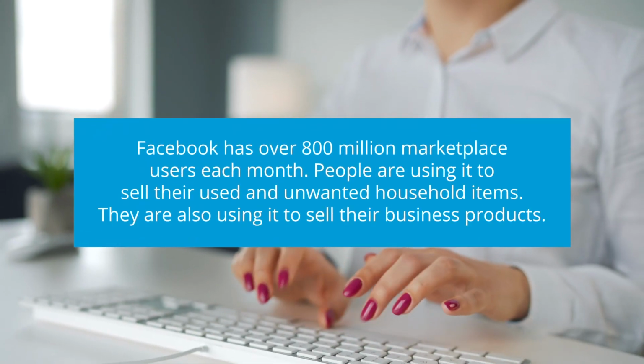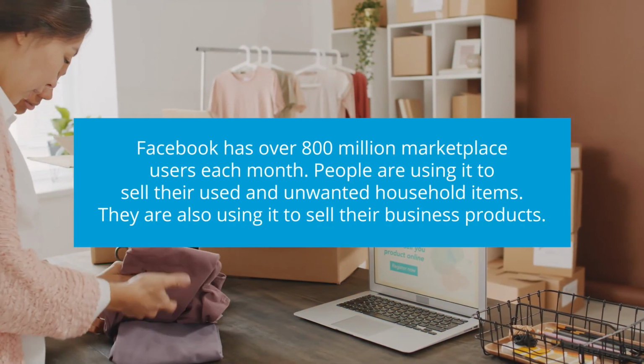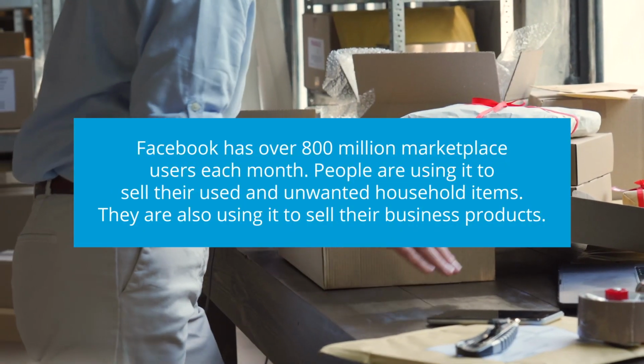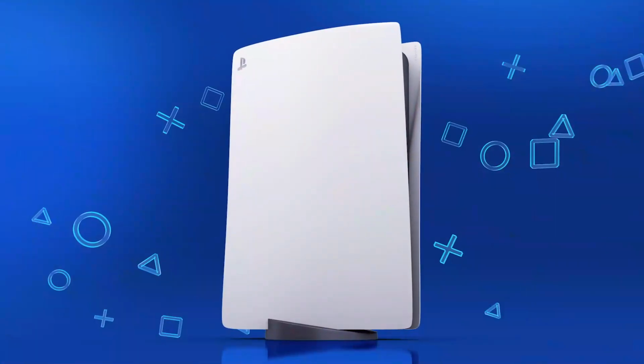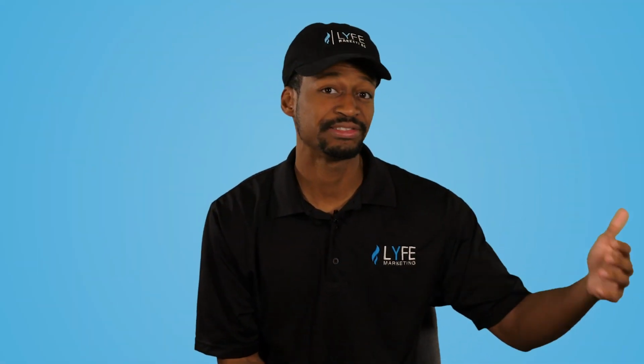Right now, Facebook has over 800 million marketplace users each month, and people are using it to sell their used and unwanted household items, and they're also using it to sell their business products as well. And some people are even doing what's called retail arbitrage, which is basically the practice of buying in-demand products from a retail store and then later selling them online for a higher price. So if you're a gamer, think about the PlayStation 5, for example, and how people were buying them when it first released. Later on, when the PlayStation 5 sold out, people began reselling them online on places like eBay, Amazon, and Facebook marketplaces. And that is great retail arbitrage.